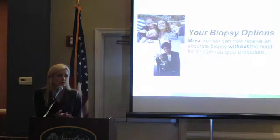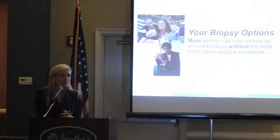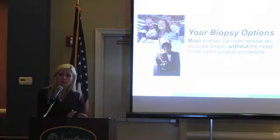Most women who receive an accurate biopsy can now do it as a needle biopsy. So if we find something on the mammogram or the ultrasound, the goal is to always try to do a needle biopsy instead of taking the patient to the operating room to do a biopsy. So it's very important that if you see a surgeon, because you have an abnormal finding on your mammogram or your ultrasound or your MRI, and they have not recommended a needle biopsy, ask them why. Sometimes we do have to do surgery and we can't do the needle biopsy, but you want to make sure that's for a good reason.